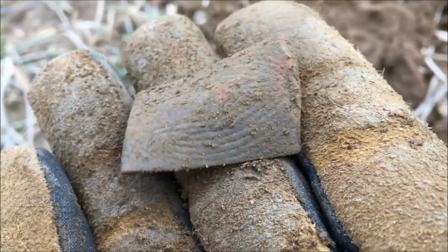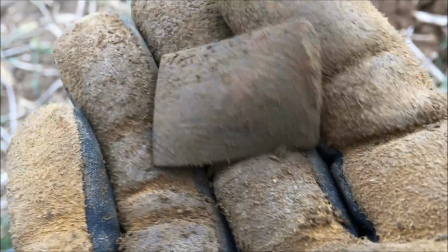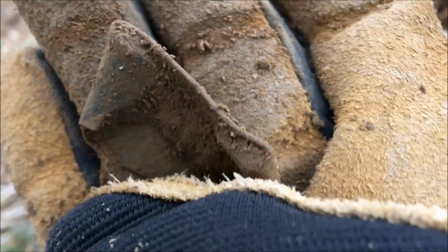I think it's going to be some sort of a belt slide. I'm not sure. I'll clean it off at the end, but that's what it looks like. It's pretty cool. I'll take something like that. It's a nice little piece.